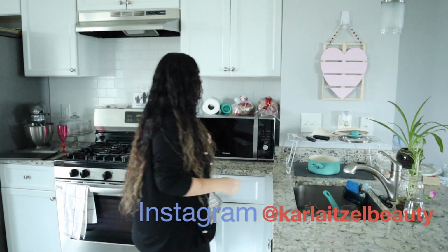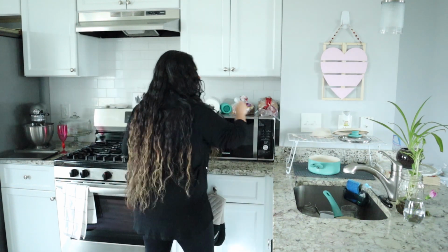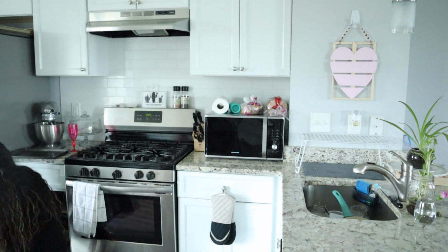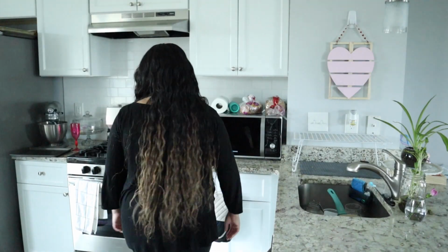So I'm going to start off by just kind of clearing off the counters and putting away all the dishes that were washed originally by hand. And then I'm going to make sure to clean the dishes in the sink and start loading the dishwasher.